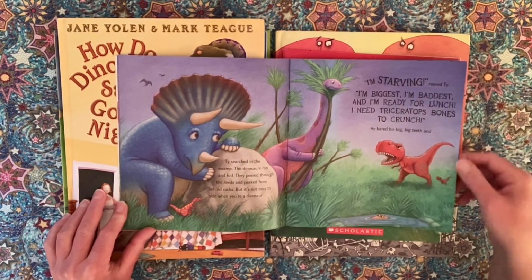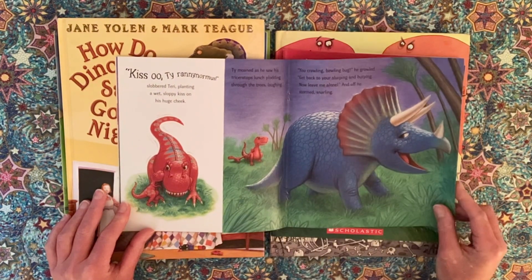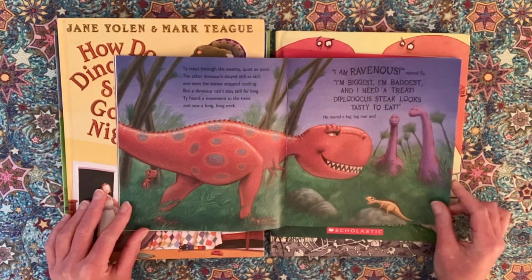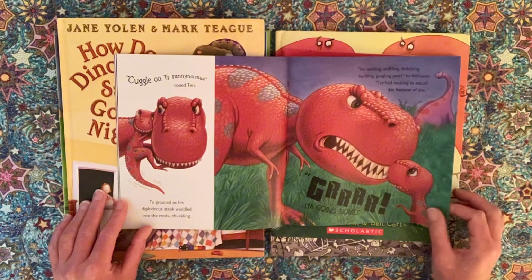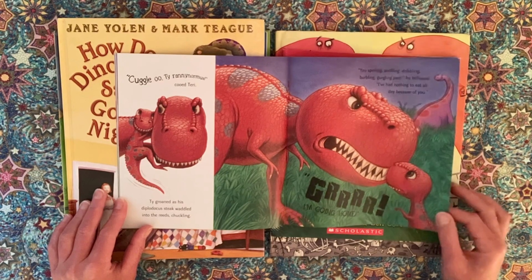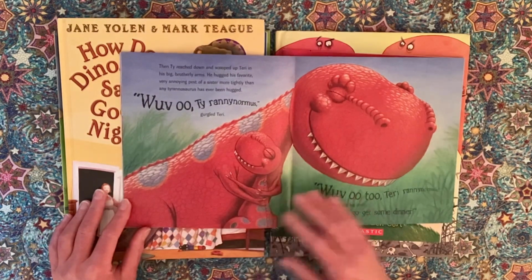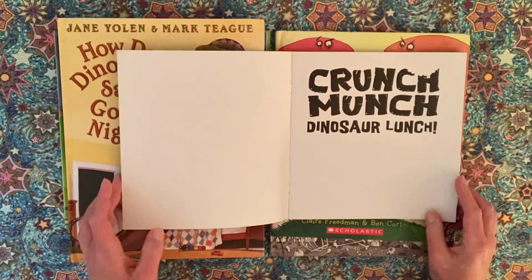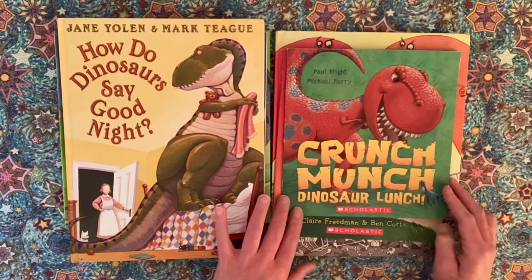This is a story about a big dinosaur who was off to find some lunch, and his little sister sort of ruins his plan of stealth to sneak up on his prey every time he's about to get some lunch. She interrupts him, seeking out affection and love. It's a story of patience and unconditional love. Crunch, Munch, Dinosaur Lunch by Paul Bright and Michael Terry.